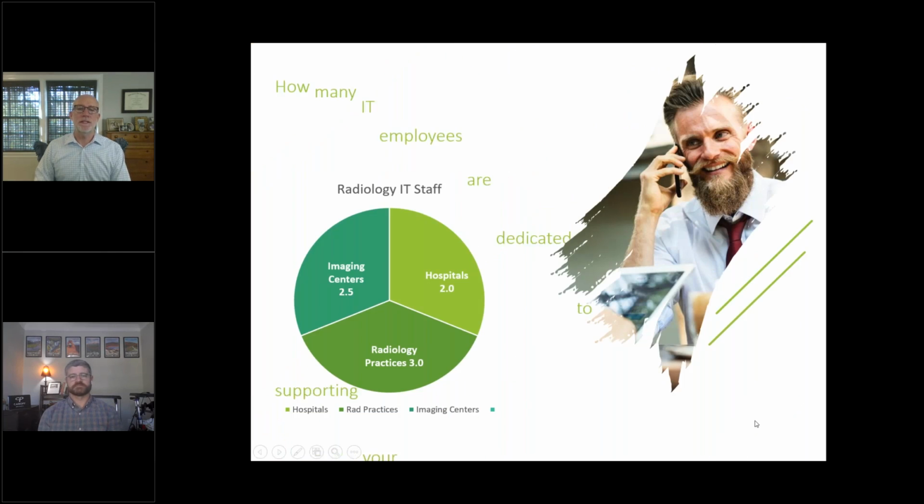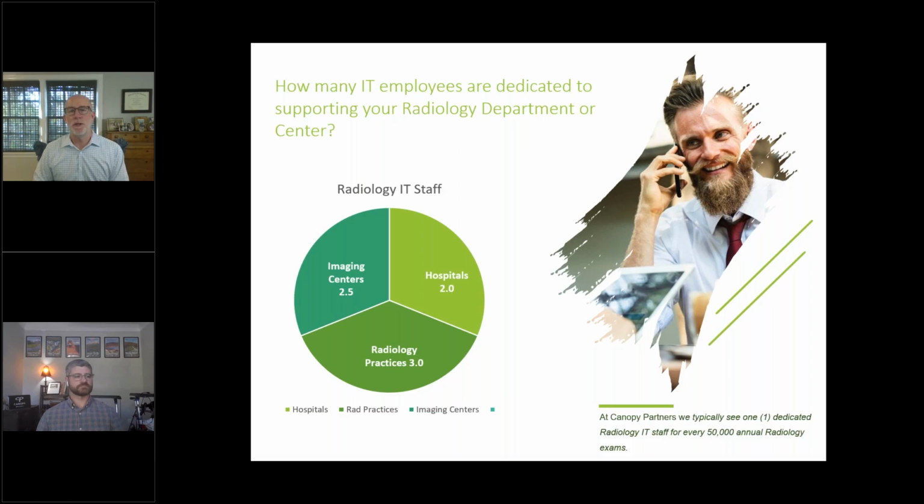The next question was around staffing. How many IT employees are dedicated to supporting your radiology department or your center? Imaging centers responded on average 2.5 radiology IT staff. Hospitals 2, and rad practices 3.